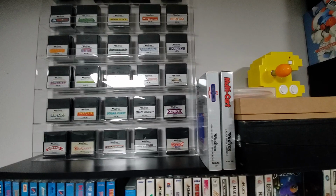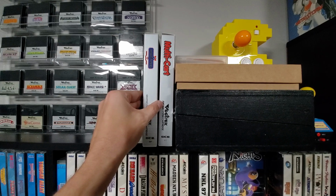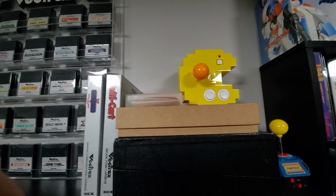Here we have Fred, I guess his name's Fred Kelly, the multi-cart with all of the Vectrex games, plus a lot of homebrews, and then Dark Tower, which was a cool game that was supposed to come out for the Vectrex based on a board game, but it just never did, and this is the recreation of that. Here's a little couple plug-and-plays.